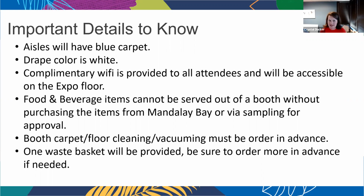And each booth does have one wastebasket included. As most of you all know, these are small waste baskets that are provided through the facility. So if you know that you're going to need a lot of extra waste baskets, or if you have a larger booth and you're doing treatments and you need extra waste baskets, order those in advance. They'll be in your booth and ready for you whenever you're setting up. And once again, it is one less thing you have to worry about once you're on site.